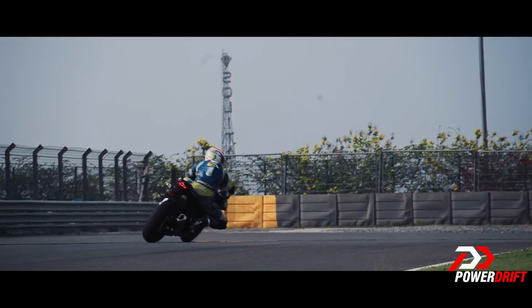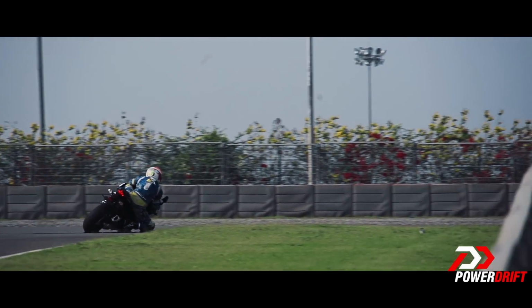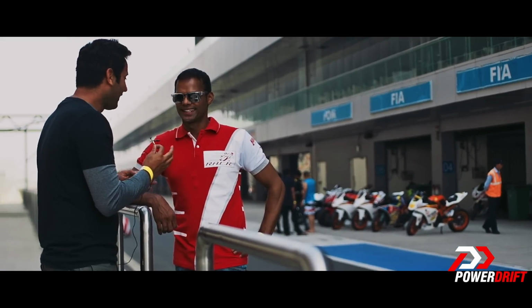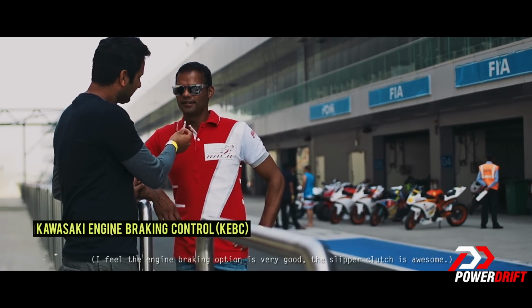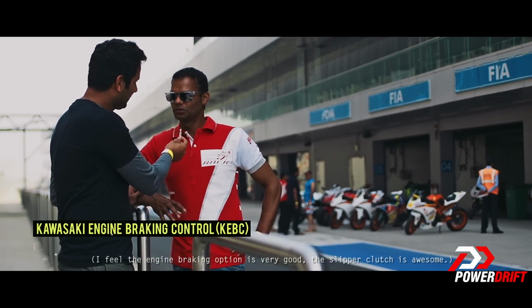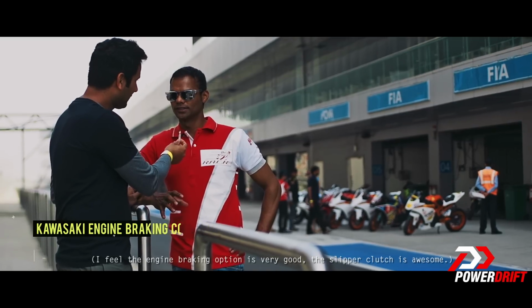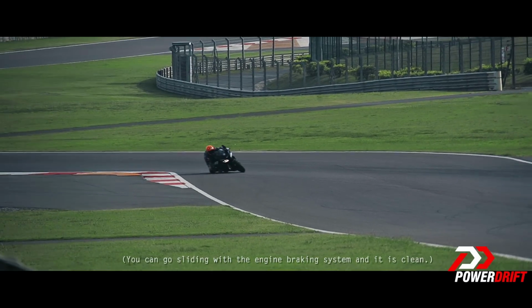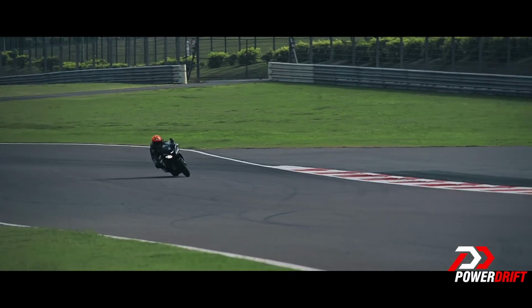Tell me a little bit more about the slipper clutch. That in conjunction with the engine braking system, it seemed to work really well. What did you think? Yeah, I feel like the engine braking is very good, and the slipper clutch is awesome. When you go with engine braking, the sliding is clean. So awesome. Very clean, yeah.